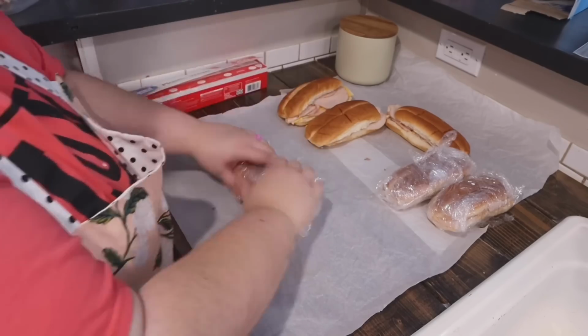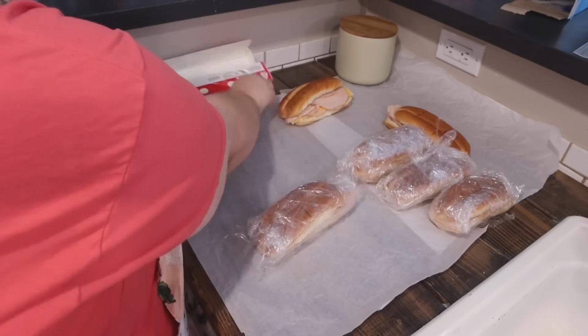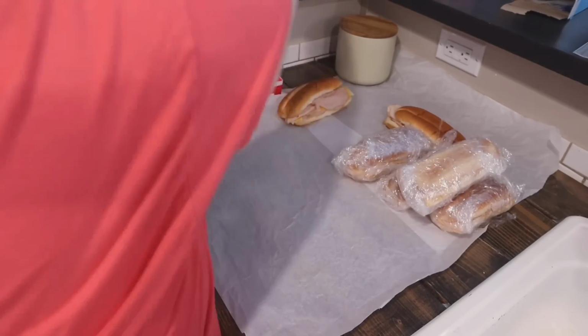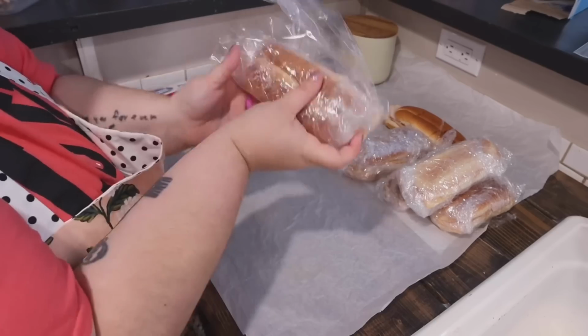So I'm wrapping these up really good, making sure the ends are completely covered. You want these wrapped up so good that air can't get to them, so they can't get freezer burnt and they can't get soggy whenever you microwave them. I'm also doing an added protection thing where I'm wrapping them good, but I'm also putting them in a big old gallon size bag so that's extra protection from air as well.